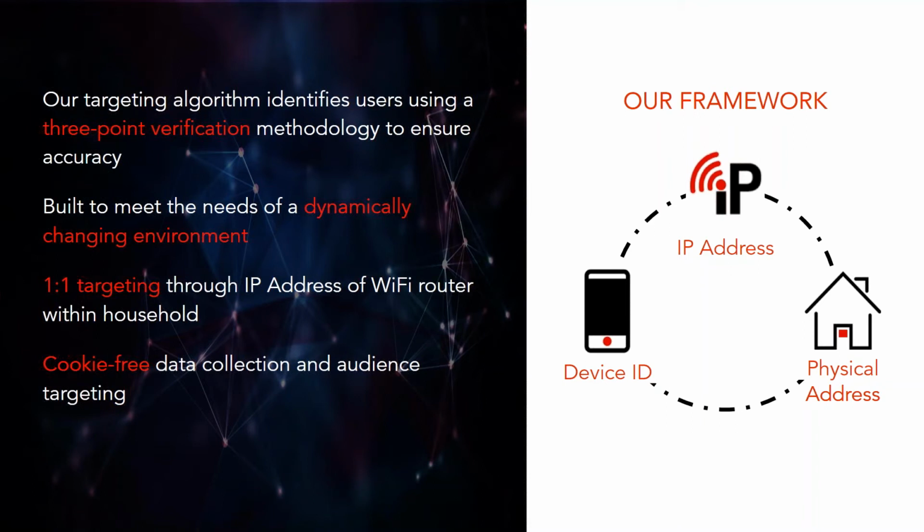At the same time, we have many different products associated with the IP, device or household level that allow us to target on a one-to-one basis or generate audiences on a one-to-one basis, so that we can get in front of the right people accurately.